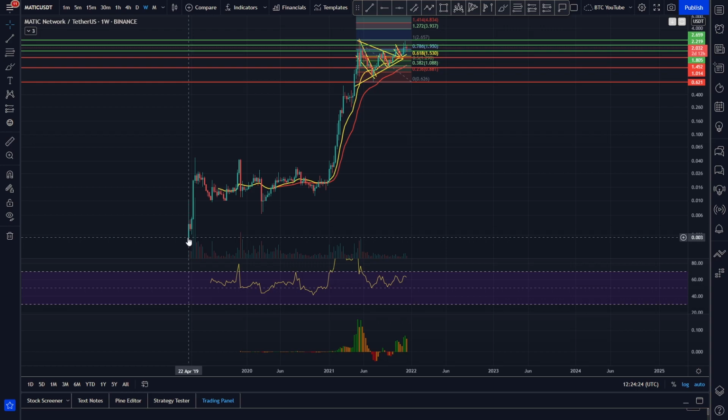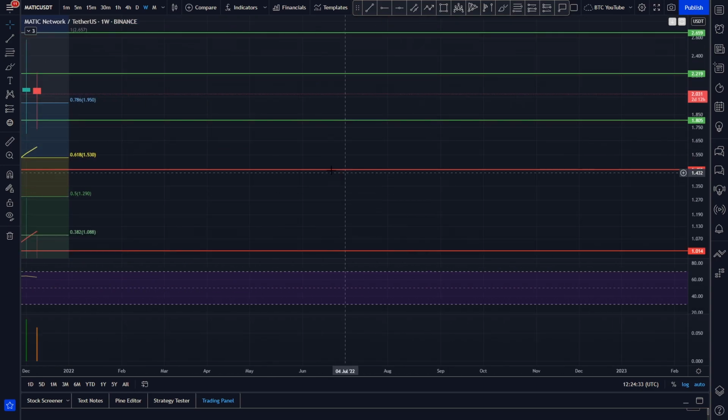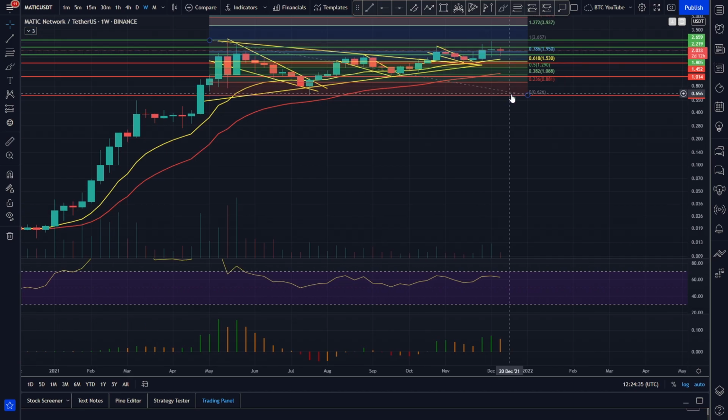On the 22nd of April in 2019, Polygon was zero. It's like, what is this, a third of a cent? And now it's $2. So absolutely incredible to see. A really top quality project.